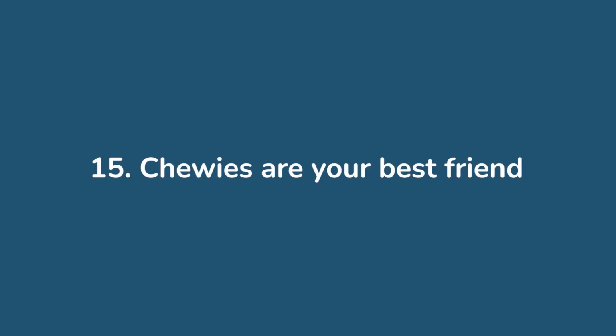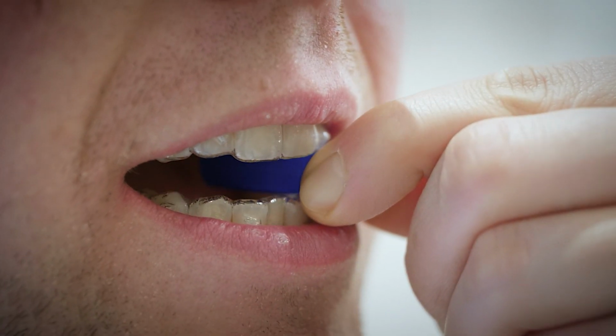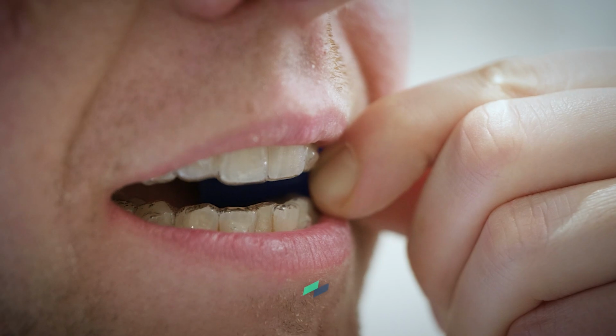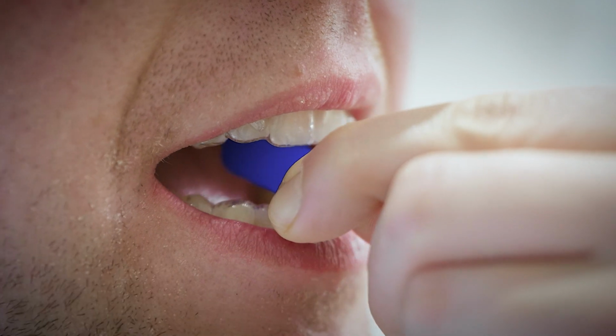15. Chewies are your best friends. These small rubber or silicone things can feel like a lifeline when the pain is at its worst. The added pressure of biting on them distracts your brain from the pain, I believe, whilst also helping the aligner to fit more snugly to the teeth.